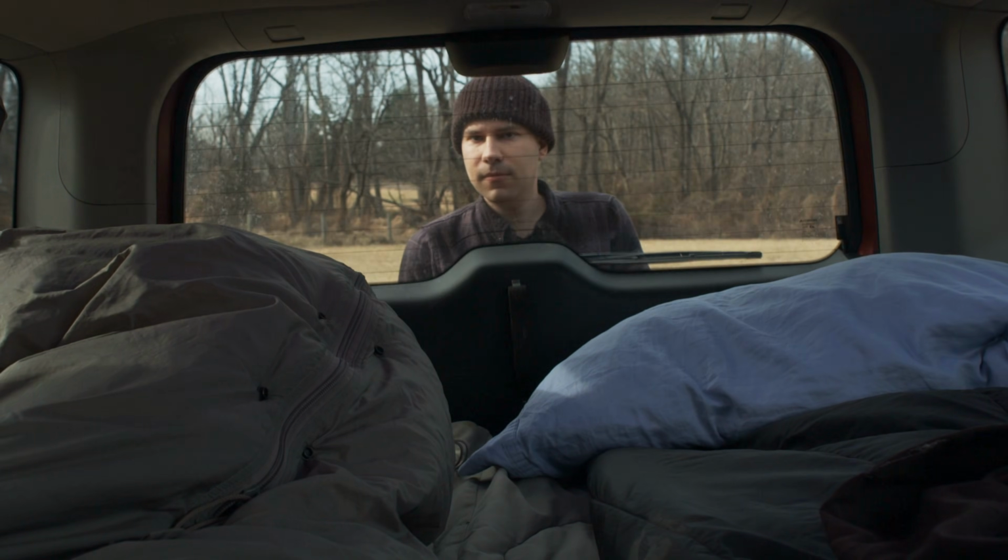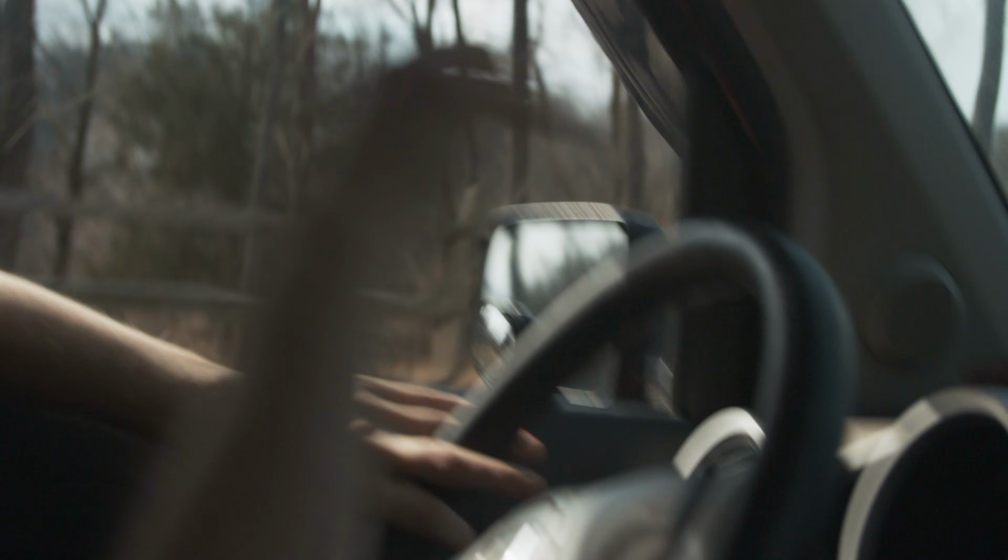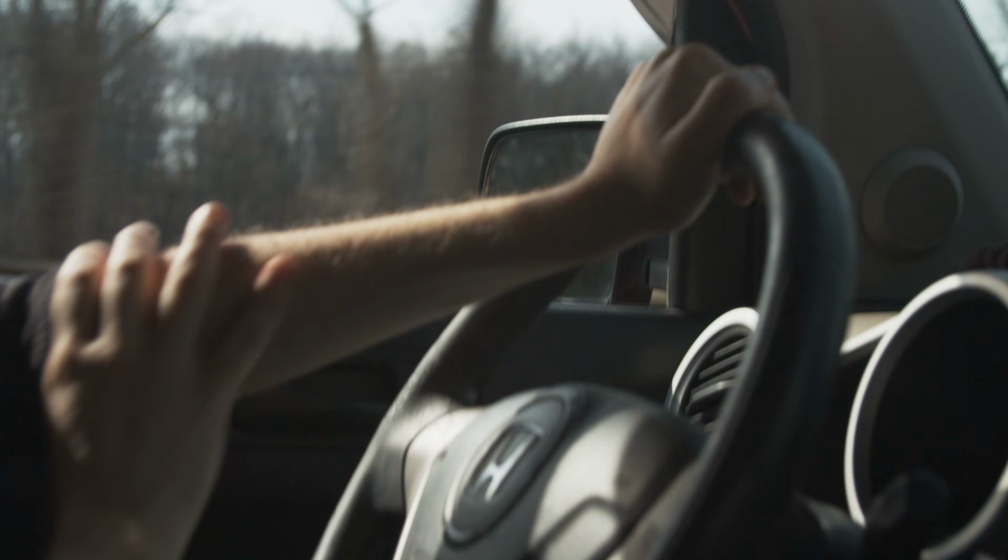So one of the obvious problems with camping in a vehicle is the heat. You're not going to be able to go inside this thing at 12 o'clock in the afternoon in the middle of July. You'll cook yourself to death inside of it. So that is one issue you have to keep in mind. But once it's dark out, usually by late at night, you'll be fine.